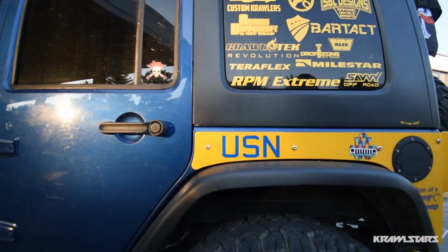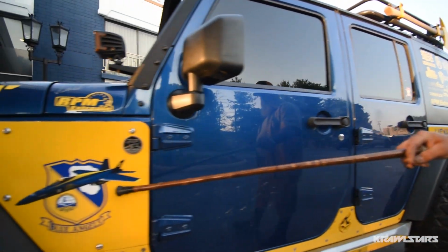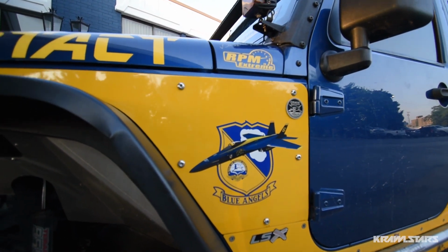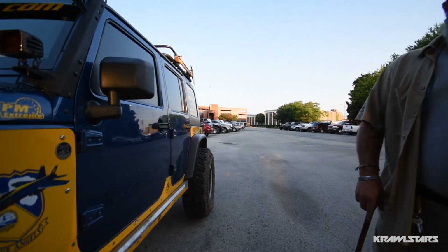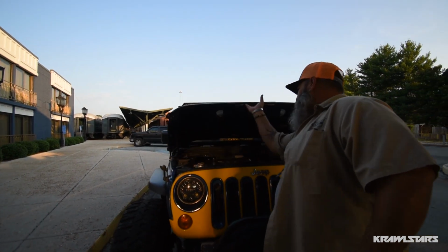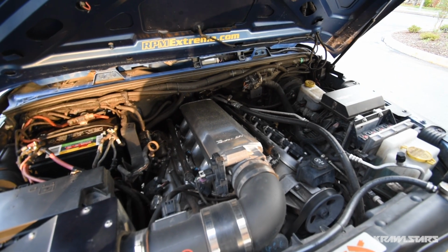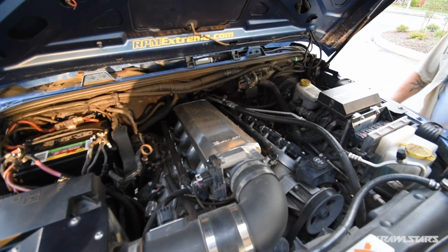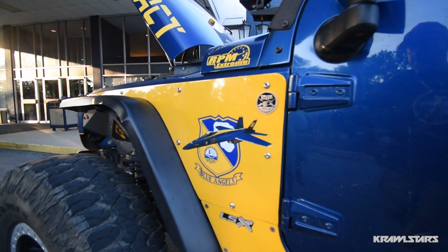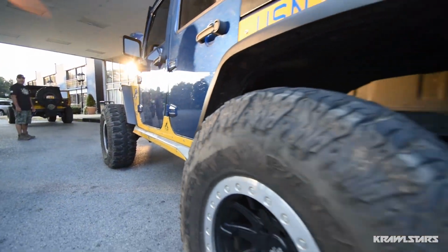I was in the Navy for a few years back in the 70s, so it kind of fit right in. And this is Jeff Coos's plane, number 6, Blue Angels. That's the definition of fun right there. Krawltech Revolution inner fenders, Krawltech Revolution rockers. And of course, we got Adams drive shafts. Is there any other?